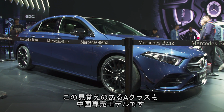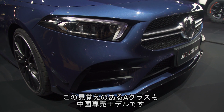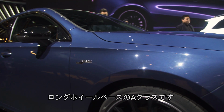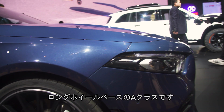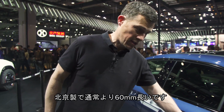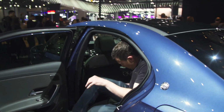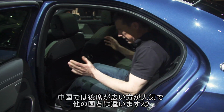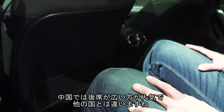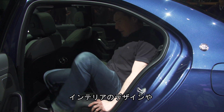Here we have a car that you're only going to be able to get in China. Now you might be thinking, wait a minute, it's a saloon. Seen that already, we're getting that in Europe. Well, yes we are, but the Chinese have a long wheelbase version, of course, and it's this car made in Beijing, no less. It's 60 millimeters longer than the saloon that we get, and as a result, yeah, the Chinese just love extra rear knee room, and there is quite a lot extra. You really notice it. Everything else is pretty much the same.